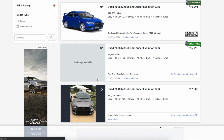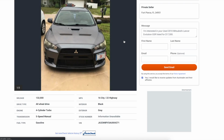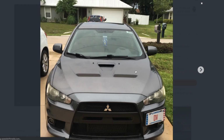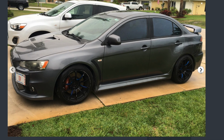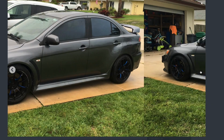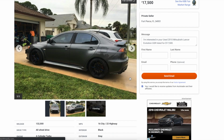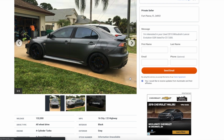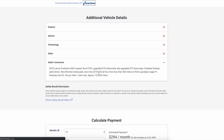Don't look at ones without photos. There's no point, I can't really help you with that at all. Private seller, aftermarket wheels. They may or may not have the stock ones. It's got the little wing. I'm not a huge fan of that. I would either go no wing or find the Evo 10 wing.